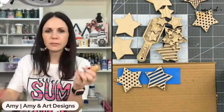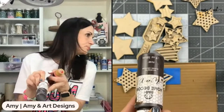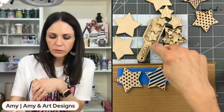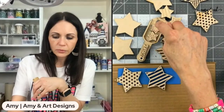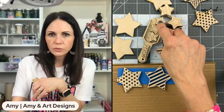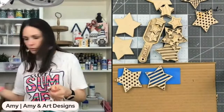What do you think about the scoop? I was thinking about doing a brown, like a decor wax. But it would also look really cute in red, but then this would have to be blue, white, blue. If you wanted to take the time, you could paint those little stars different colors.